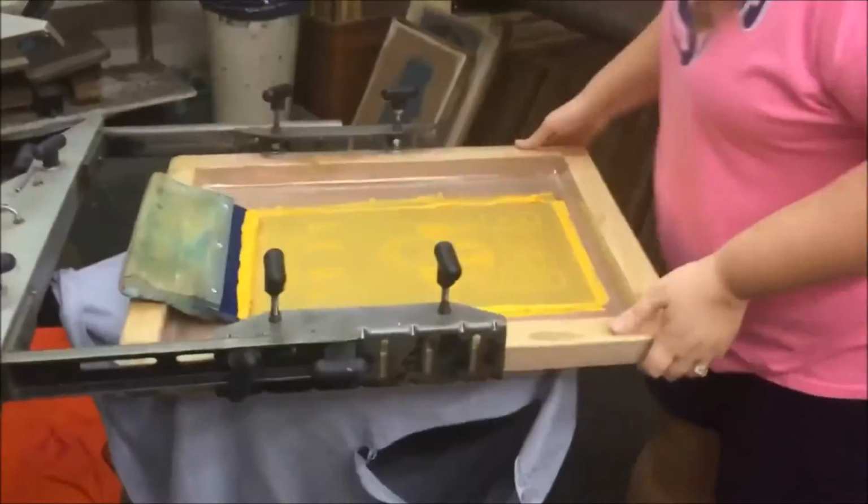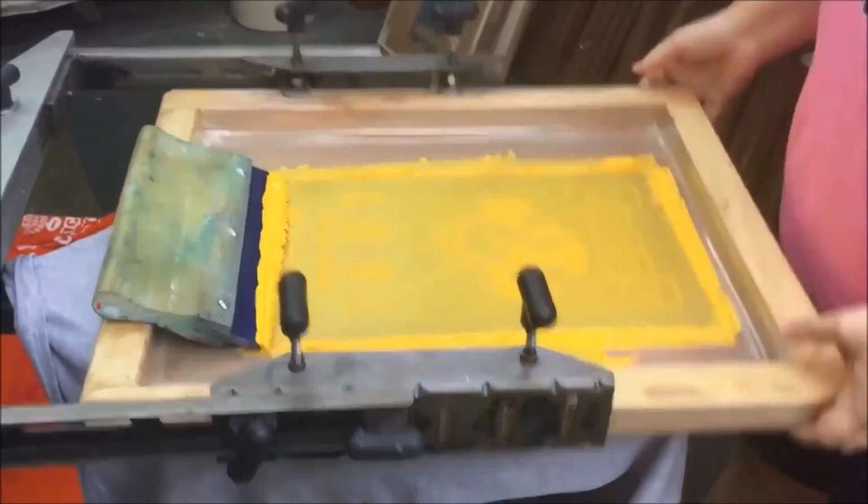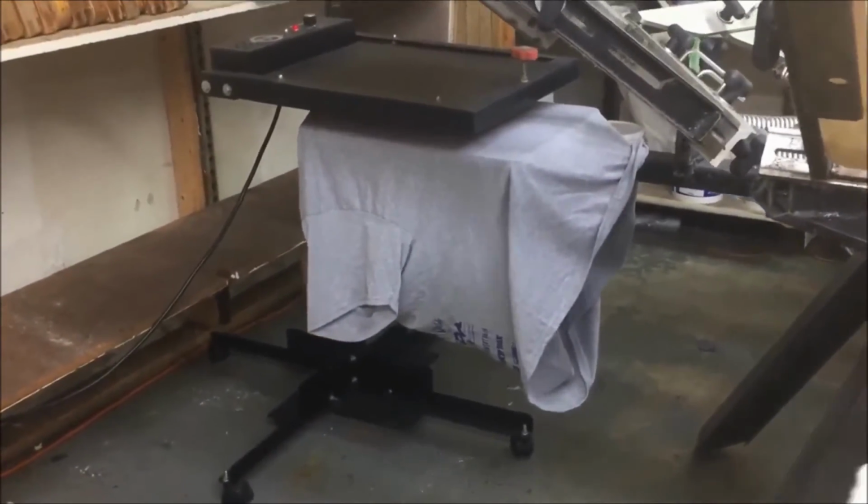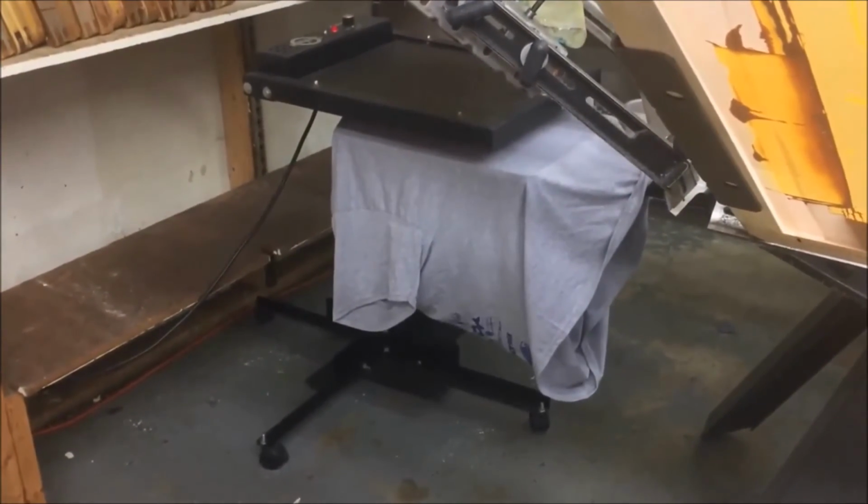When all of the screens have been set up, I'm ready to make a test shirt. I make test shirts so that I can make sure all of the screens are in the correct location. Once the test shirt is complete, I'm now ready to start on the customer's order.